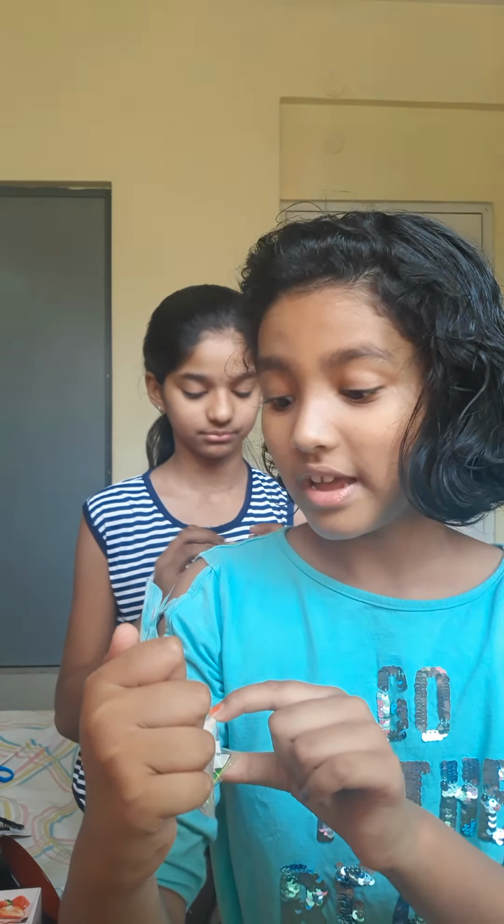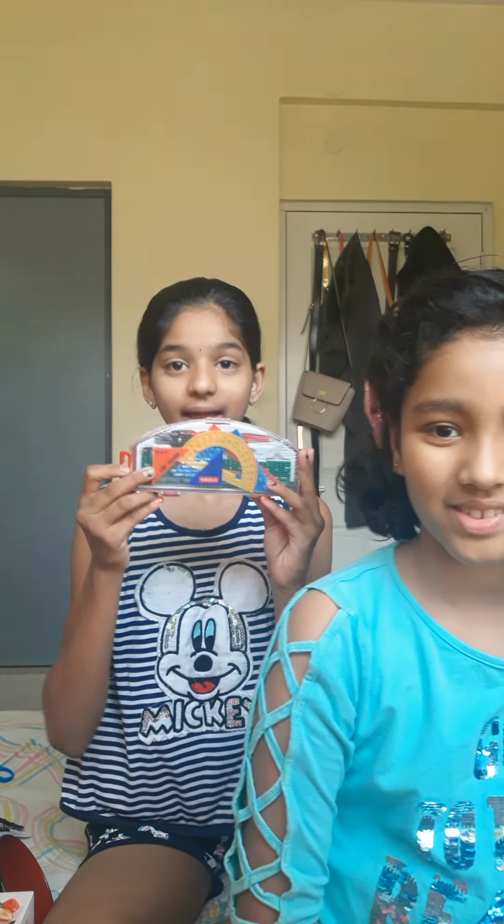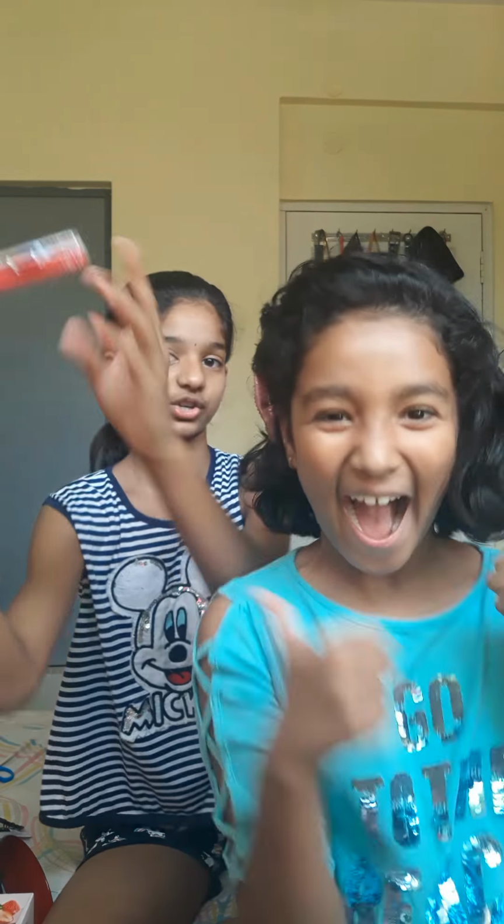It's not a dolphin, it's a pig. And a bear, I think. Polar bear. It's so cute. And you can see this. It's a construction set actually. We'll do it in maths. It's for higher classes. And like, it is so cute.